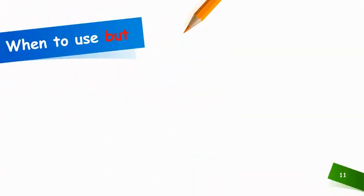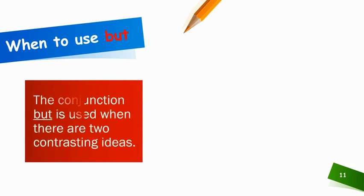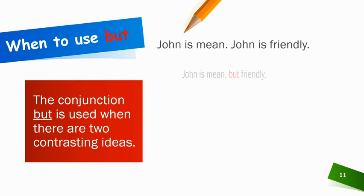Right, after N in fanboys, we come to the letter B, and B is for but. When do we use but? Let's read. The conjunction but is used when there are two contrasting ideas. Look at those two simple sentences. John is mean, John is friendly. Now we can combine those two to make one sentence. John is mean, comma, but friendly.